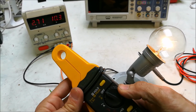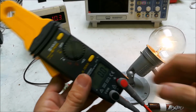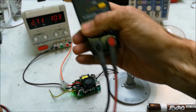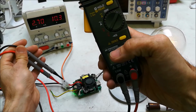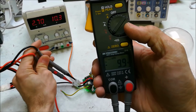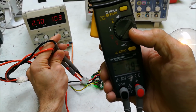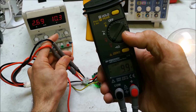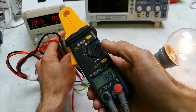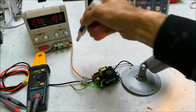Turn on the device, and we start perhaps with the voltage input. DC input. Get the probes. And we're having a peak voltage of about, let's see, 10 point something. Between 10.3 and 10, so 10.2 average, about 10.2 volts.